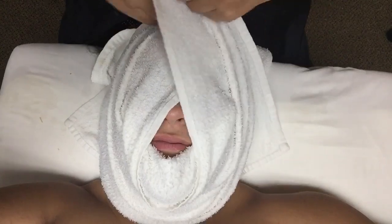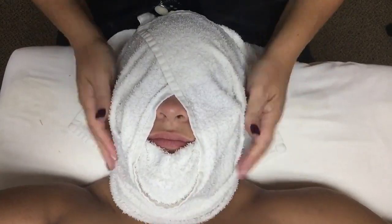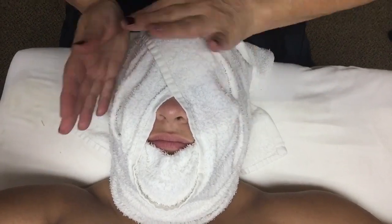A little warm towel just to take off the residual mask. Smells like what, Beck? Lavender, our favorite. Take deep breaths so you can smell that lavender. It'll clear your head. Do a little toner to tone the skin. I'll have you close your eyes for me.